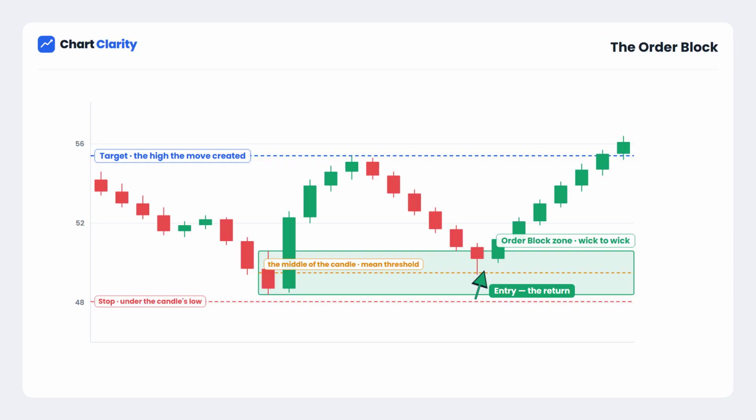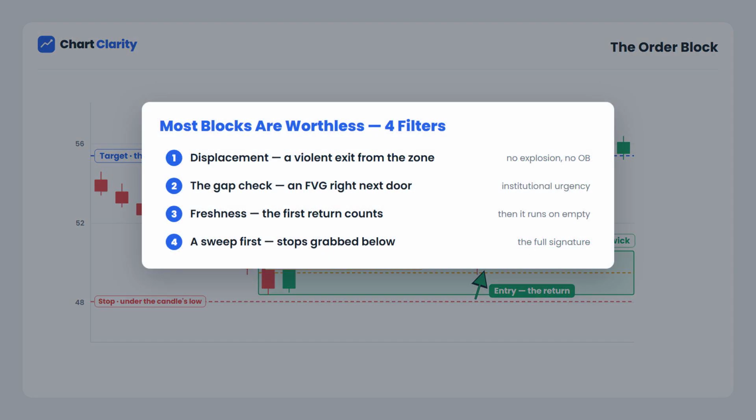Now, the honest part. Because most candles that look like order blocks are worthless. So here are the 4 quality filters I'd check every single time. First, displacement. The move leaving the block has to be violent. A huge candle. A clean break of a recent high. If there's no explosion, there's no order block. Second, the gap check. The very best order blocks launch so hard, they leave a fair value gap right next to them. That's institutional urgency printed on the chart.